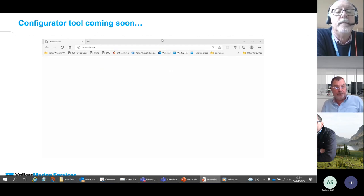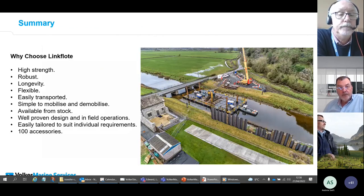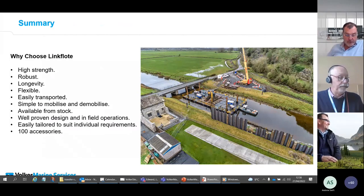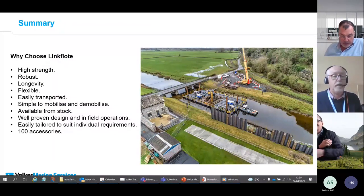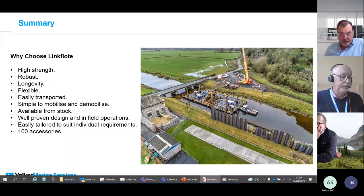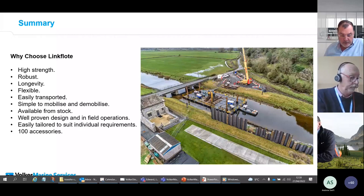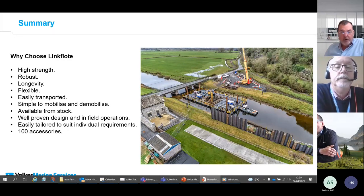Next slide, please, Natalie. Just to summarise, why choose Linkflote? They've got high strength and high capacity. They're robust and have a good lifespan. We've got units in our hire fleet that are over 25 years old that we're still putting out today. They're very flexible and easy to tailor to specific requirements. If it's a narrow river, you can look at ballasting to reduce the width, etc.